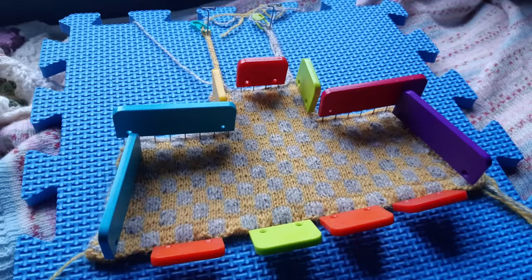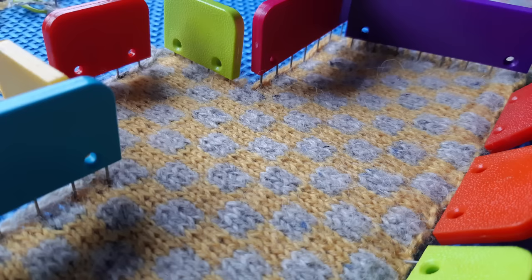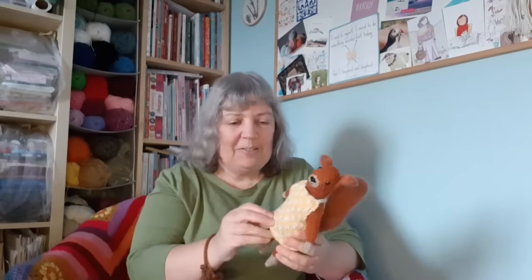When I finished knitting it, it was very, very lumpy, even though I was ever so careful about not having my work too tight. But blocking it just smoothed all the lumps out. So if you haven't made it yet and you're going to make it, don't worry if it's a bit lumpy. I don't know how else to describe it.